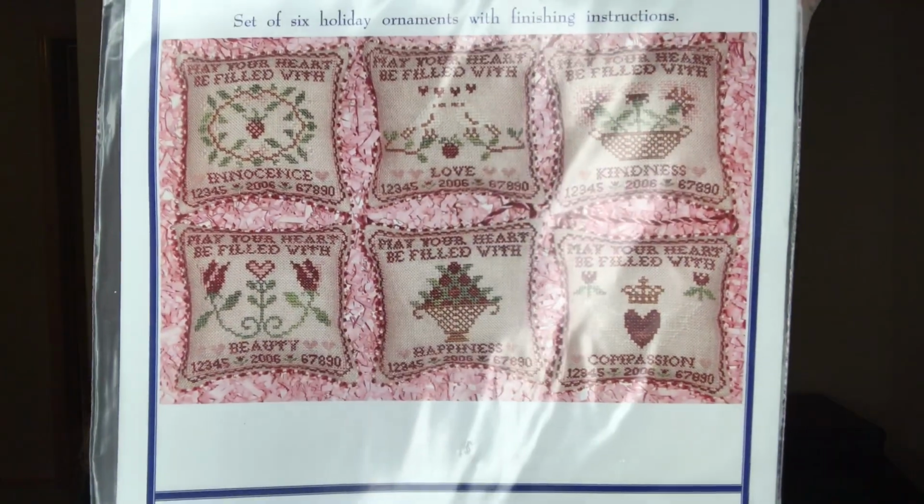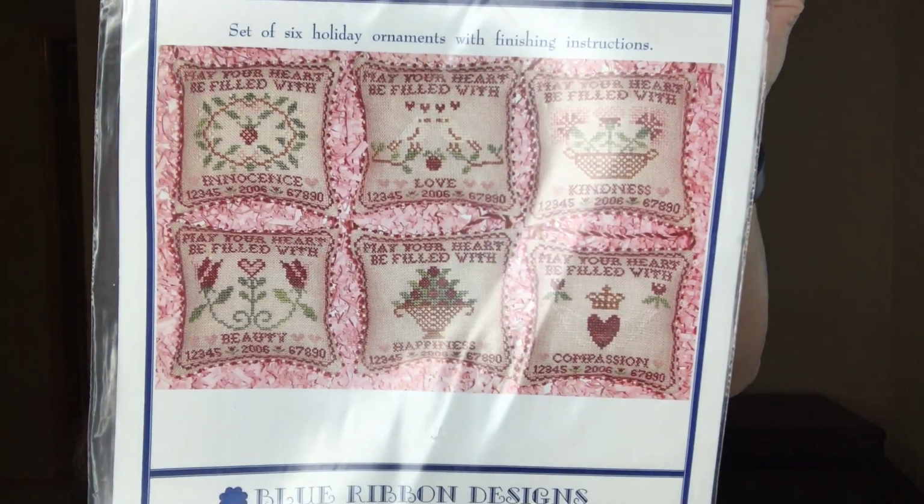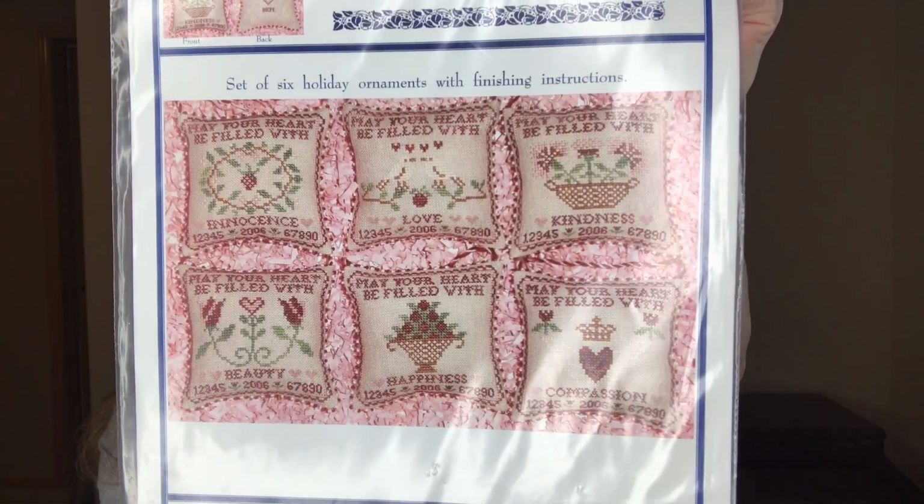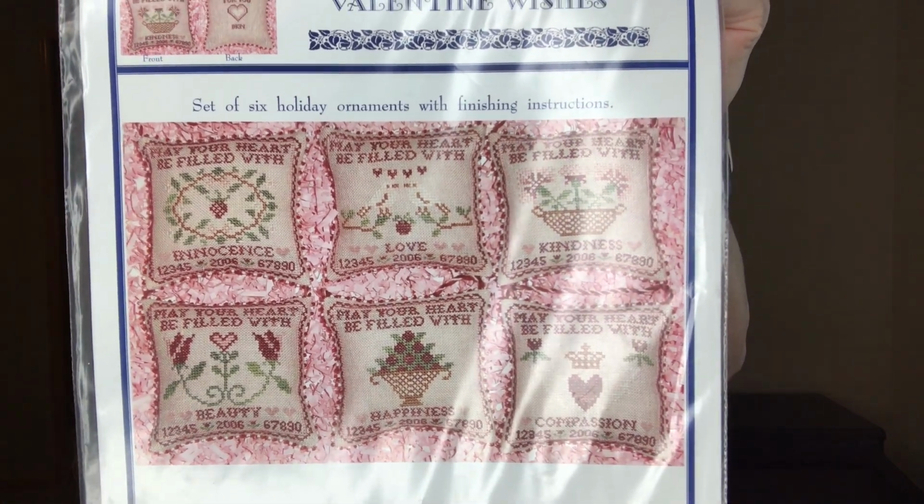The next one is by Blue Ribbon Designs, and it's called Valentine Wishes, and it's a series of 6 smalls, and each one has a different saying and a different word. So I'll read them to you first. It has, may your heart be filled with innocence, may your heart be filled with love, may your heart be filled with kindness, beauty, happiness, and compassion. So there's 6 different words and 6 different sampler motifs. Aren't those really cute? Those would make such cute little smalls for Valentine gifts or a Valentine bowl.